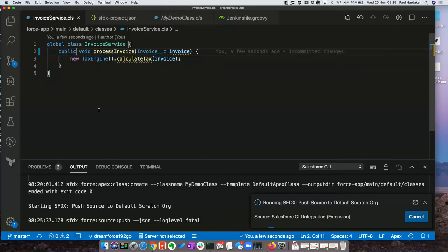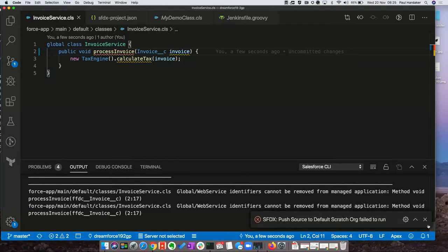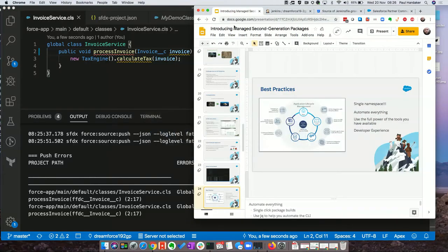Normally I'd only find out that was a problem if I was actually deploying to the 1GP packaging org. But once the DX CLI has returned, it's actually telling me, right here in VS Code, that I've made an invalid change, so I can't remove the global identifier from managed release Apex. That's one of the benefits of using the ancestor version.